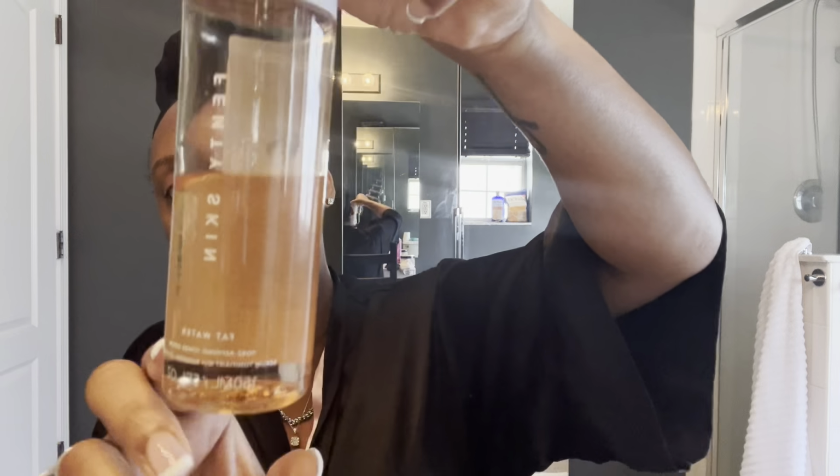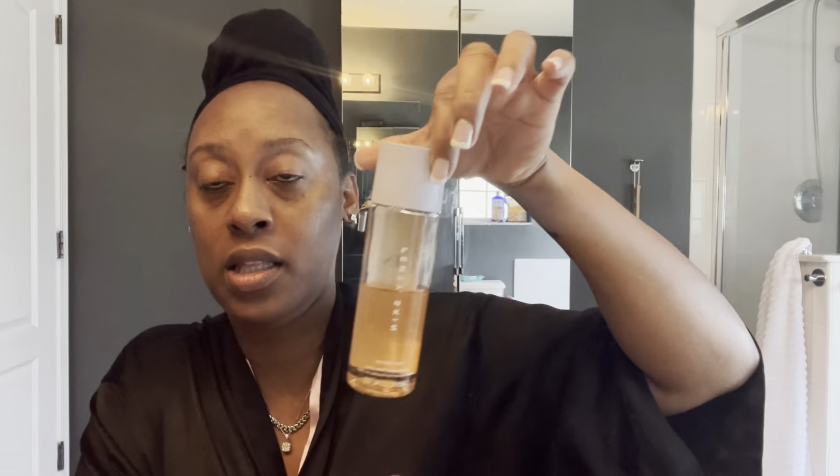So this is my Fenty Skin Fat Water. This one here is a Pore Refining Toner Serum. So it's a 2-in-1. It has the toner and the serum in it. As you can see, this is a full size bottle. I'm not sure if they have minis in this, but I'm gonna put this all over my face and neck. It says it instantly refines the look of pores. It reduces the look of dark spots. It evens skin tone and fights shine without stripping the skin.